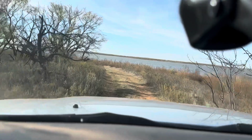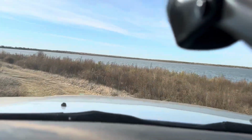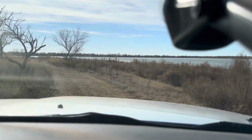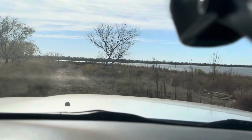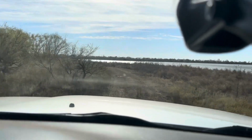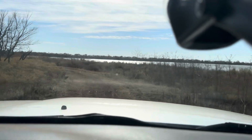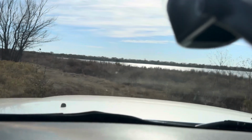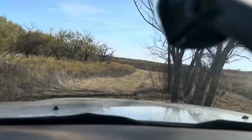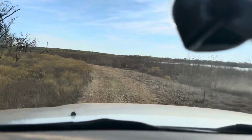So that's the water out there. Basically, this whole trail is just going around this lake, which is pretty cool. Nice and scenic. If you want to come out here, camp, do whatever you like, go right ahead, come out here, drink. Just make sure you got somebody to go home with. Drinking and driving is bad. That's no bueno.